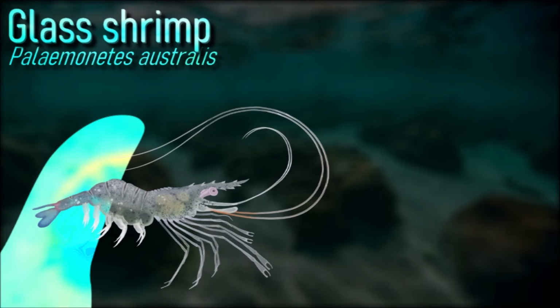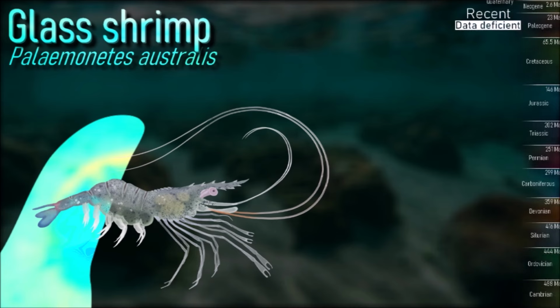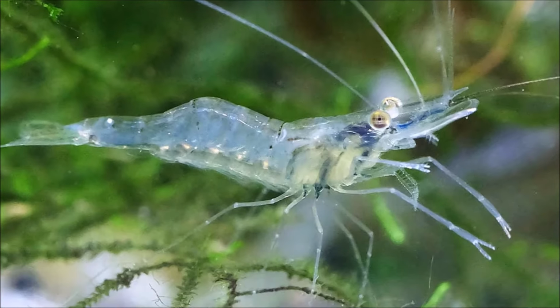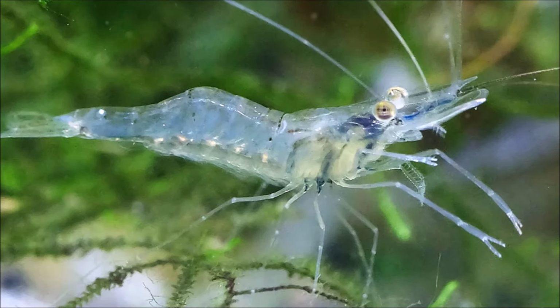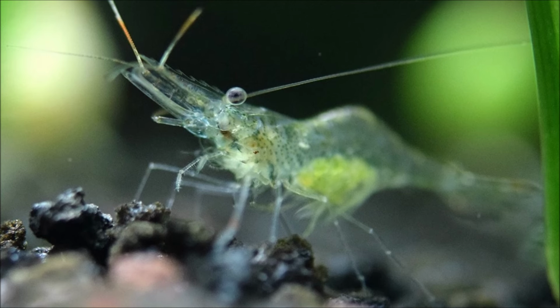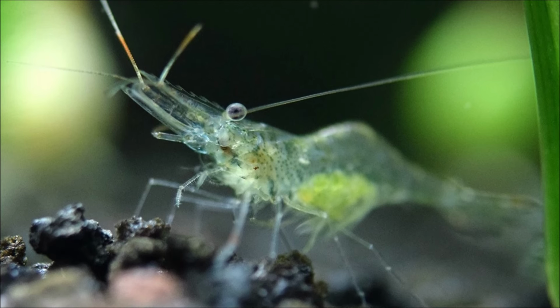Glass shrimp is a relatively small species of shrimp, with adults typically reaching lengths of 3 to 5 centimeters. Juveniles may be smaller in size, while larger individuals are often females carrying eggs. Its coloration can vary depending on environmental factors and habitat conditions. It is generally translucent or light brown, allowing it to blend in with its surroundings and evade predators.